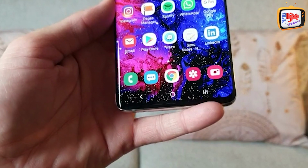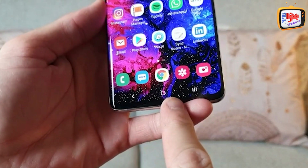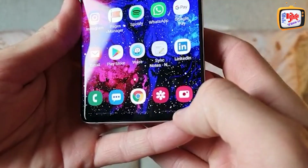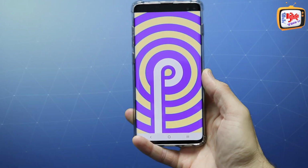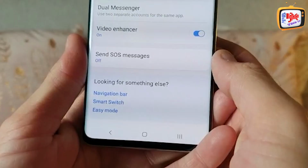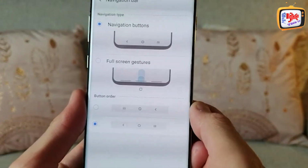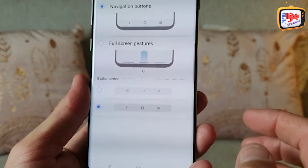At number 4 are the built-in gestures. You see these Android keys at the bottom. You have the back, home, and switch between recently used apps keys. What you can do is enable gestures. So if you have an Android phone running on Android Pie 9.0, you can do this. All you need to do to enable it is simply head over to the settings, advanced features, and click on the navigation bar. Now what you can do is swap round the buttons.